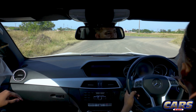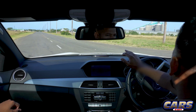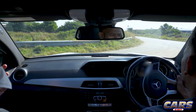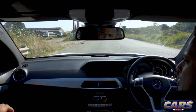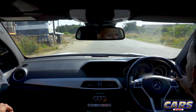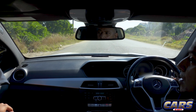What are the stock 0-100s on this car? I'm not sure, should be around the four or five second range, but it's hard with street tires, because this car just wheel spins. What slicks do you guys run? Hoosier. The proper drag slicks. With the Hoosiers, at the last track event we hit a 1.5 60 foot.